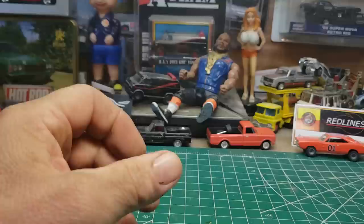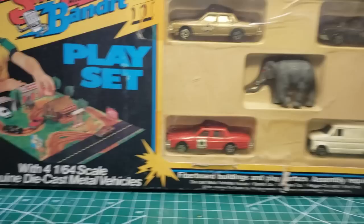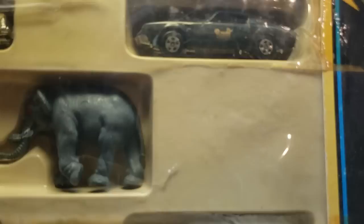I got one more big Smokey and the Bandit thing I want to show you. Check this out. Let's see if I bring it back. The Smokey and the Bandit playset. Comes with your elephant with the older style 75 Trans Am, let me get some of the dust off there. It's the older style 74, no, 75 Trans Am, yeah.